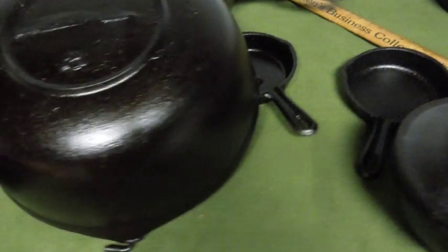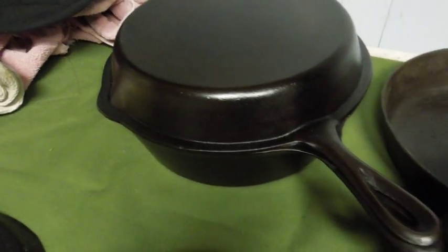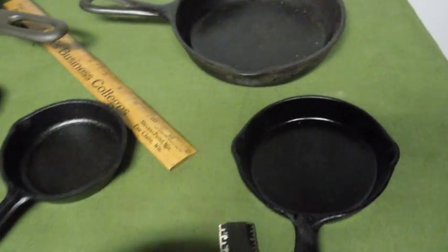Alright. Okay, this is try number 4. Something's gone wrong every time I've tried to make this video. Over the last week or so, I've been cleaning up different pieces of cast iron, taking it down to bare metal, and then rebuilding the seasoning layer back up. Some of it was just for curiosity purposes. Some of it was actually for a purpose.